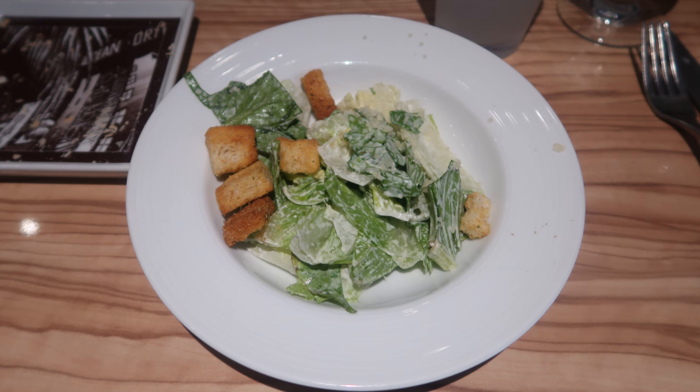So, what I had: the Caesar salad, which is good. Not very anchovy forward. If you don't like anchovies, you should probably try it, because the Carnival Caesar salad usually is too anchovy-y. It's pretty mild. Maybe they changed the recipe. And then for entrees, I also had two.